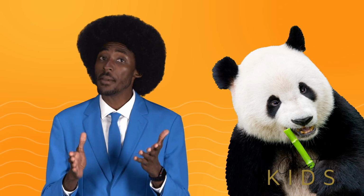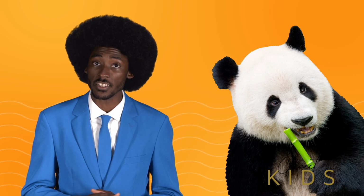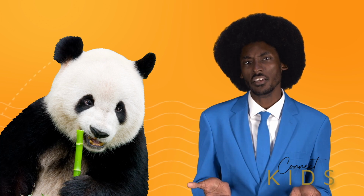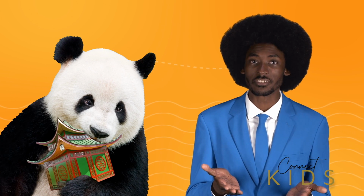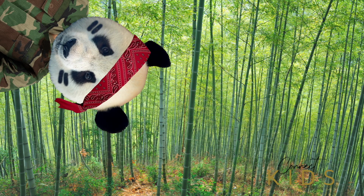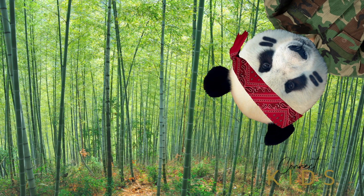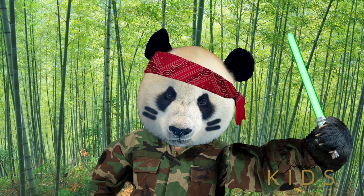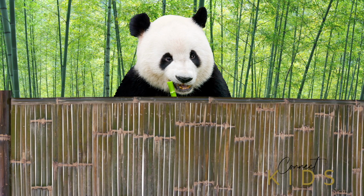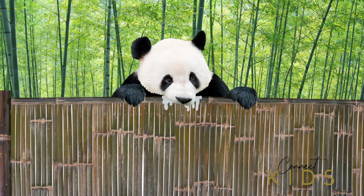You know, bamboo isn't just a tasty treat for pandas. It also makes a great place to live, which is a little crazy because they're basically eating their houses. Pandas are able to hide in the shadows of bamboo forests and be practically camouflaged. It can also be used to defend them from harmful predators. Now, I know what you're thinking. Pandas with bamboo lightsabers? Not exactly. The bamboo is more like a wall to defend them. It's like their very own edible Great Wall of China.